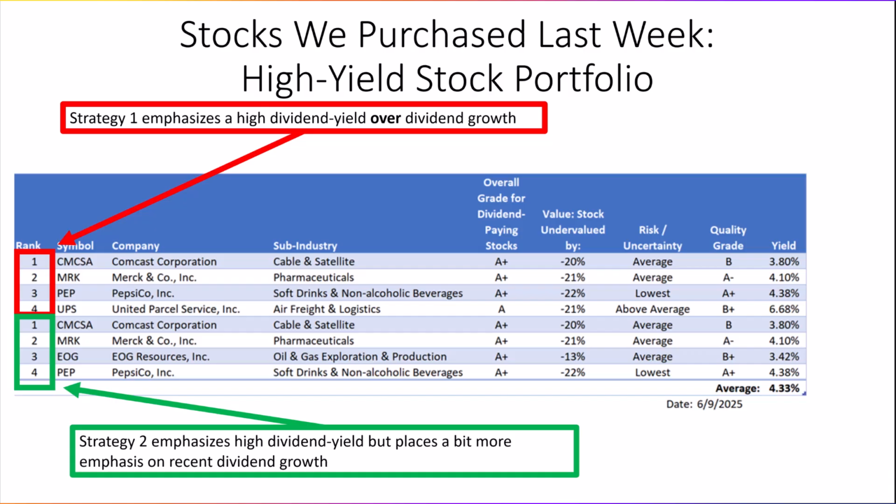Now, one thing that's different about this higher yield strategy versus our dividend growth strategy in the previous slides is we only purchase 8 stocks, and we have 2 different strategies within this portfolio. As I said in the previous slide, Strategy 1 emphasizes a high dividend yield over dividend growth, that's in red. Strategy 2 still emphasizes high dividend yield, but places a bit more emphasis on recent dividend growth in an attempt to get the best of both worlds.